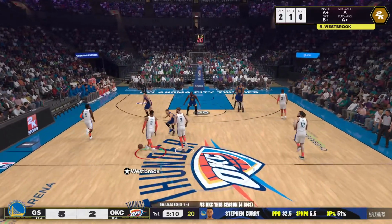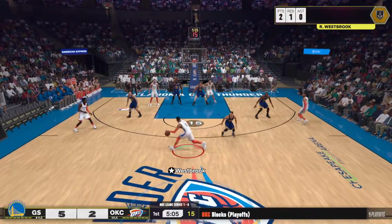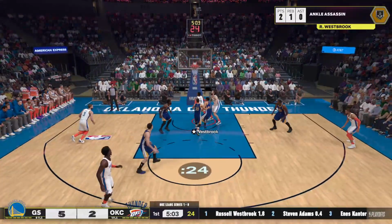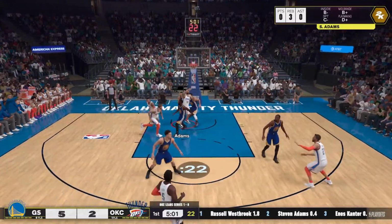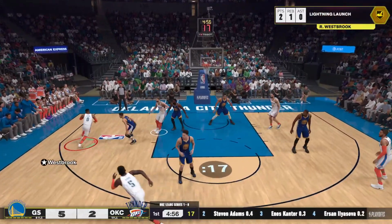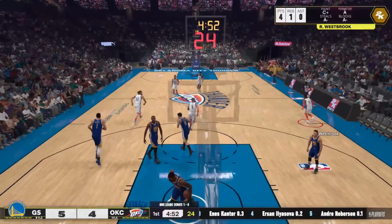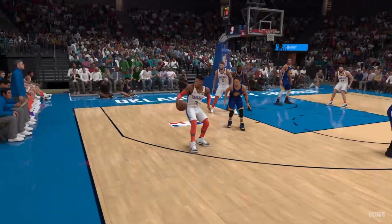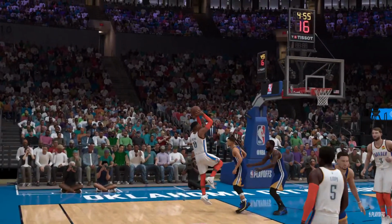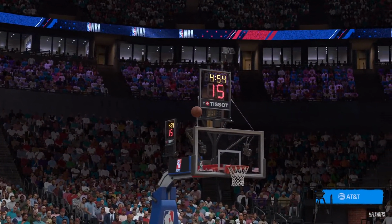Curry going to work. Westbrook surveying the D. Pass to Robertson. Now here's Oladipo. Goes back up. Westbrook. It's good. Westbrook's got his second basket of the night. How smooth was that move by Westbrook there? You can't close the distance, so he just ends up shooting that nice little soft floater.